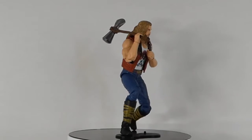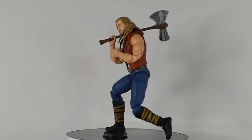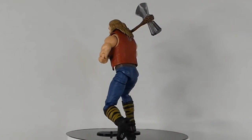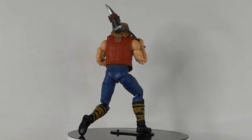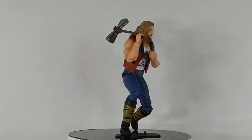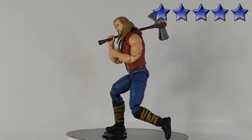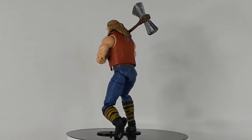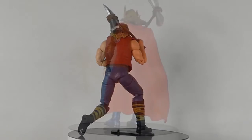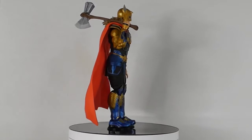And of course he has standard articulation as you'd expect at this point. Double jointed arms, really nice figure. I really like it. Good likeness of Chris Hemsworth. Great figure all around. I'll give it 5 stars. I just really like the look of it. I think this might be my new favorite Thor. In fact, this is just a really well put together figure and as good a representation of Thor as we can get.